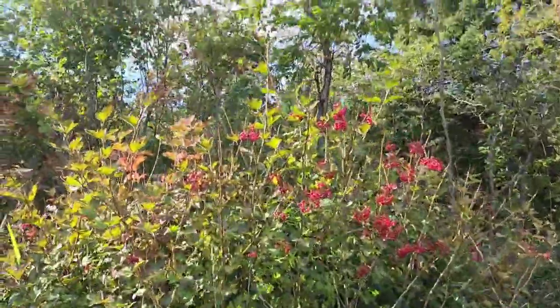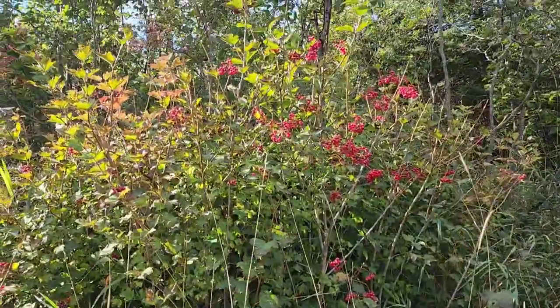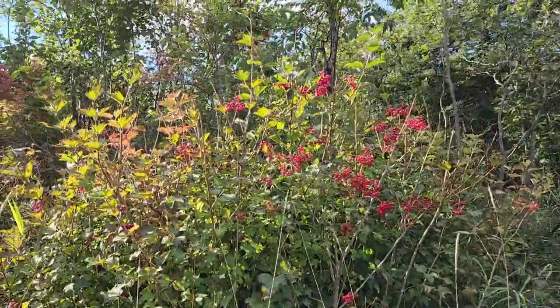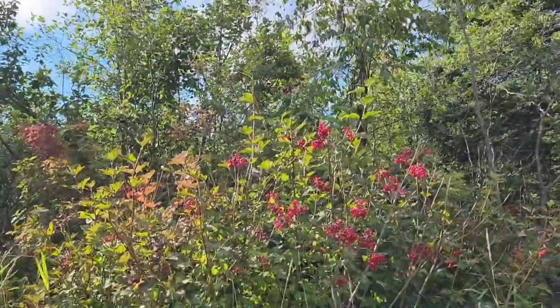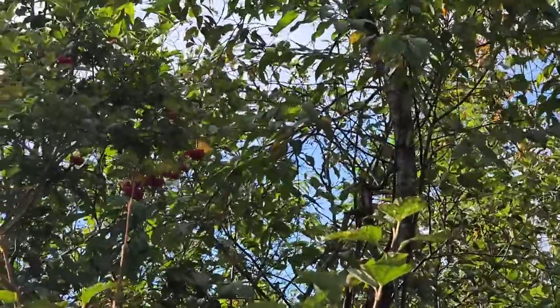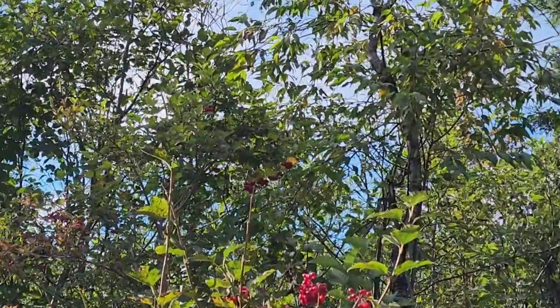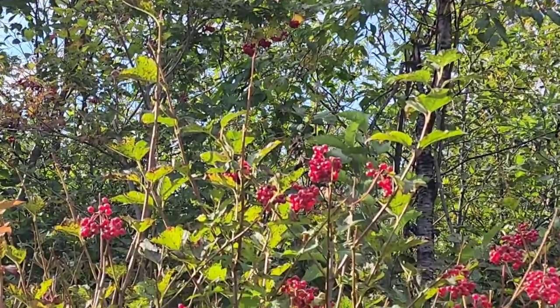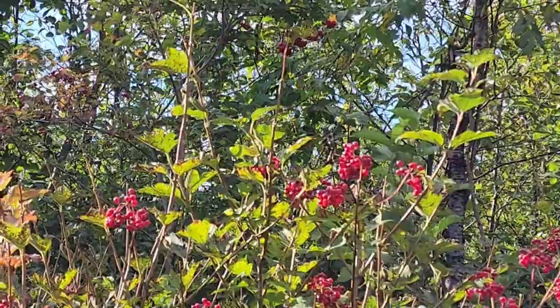Well, a lot of them are gone. Hopefully I can get enough to make some jelly. There's a big old clumps up there. See if I can zoom in there. All right, where are you? I zoomed in, but I can't see them. All right, commence the picking.